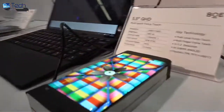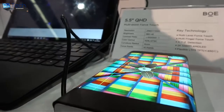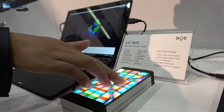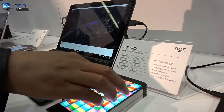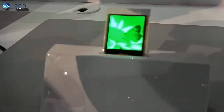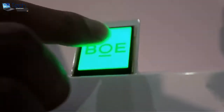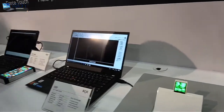All right, what are we looking at here? Is that a flexible display? This is multi-point touch, one touch, multi-touch. What is this display here? Our OLED thin cell product. You can fit this for touching. Yeah, thin cell touch, full in-cell OLED.